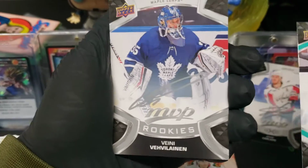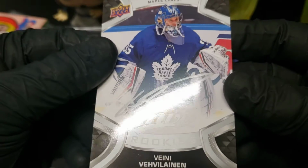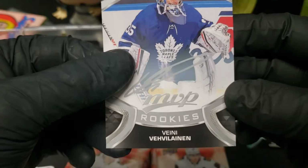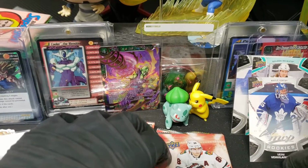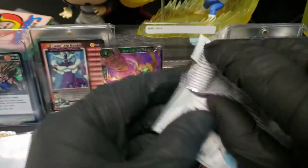Nice. There's another one. There's no way. No way we got two autos in one blaster box. It's definitely printed on there. Sad. It'd be nice if they were real. I don't like the fake printed on auto stuff.